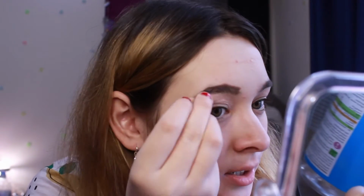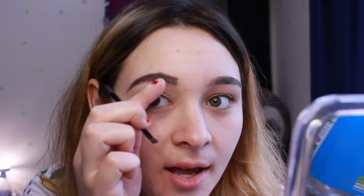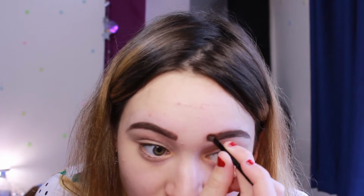I do like the little outliney bit like that just to get the shape that I want, and you can see there that it's already a bit pointy, which isn't what I want. So what I tend to do is clean it up with a baby wipe or my makeup wipes. Often the other thing that I'll do is put a little bit of concealer just before I do the end of my eyebrow, so the stuff stays on, because it's very much like an eyeshadow.